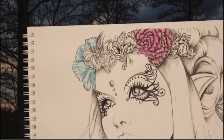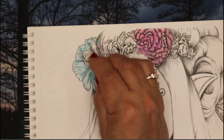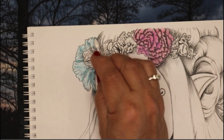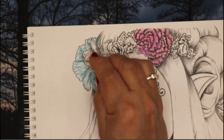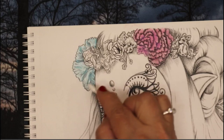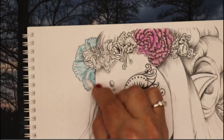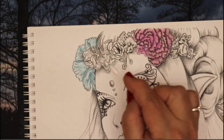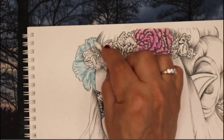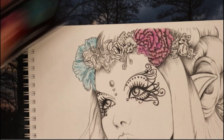Okay. And I guess we could put a little bit in the areas that I missed up here. And right here. Okay, I think that's good for that one. Now, let's do the little mouse. We're gonna make him gray.